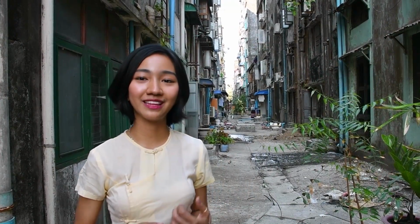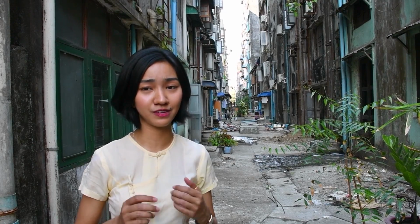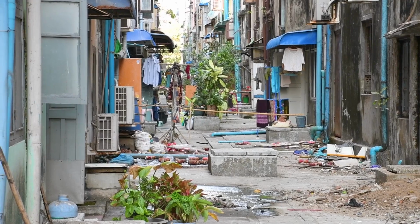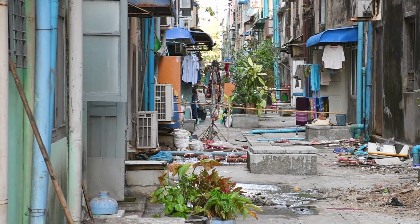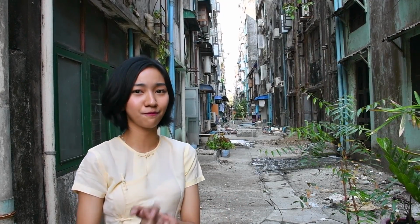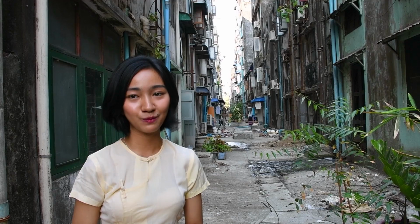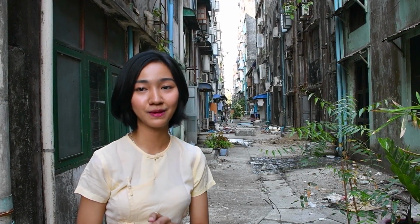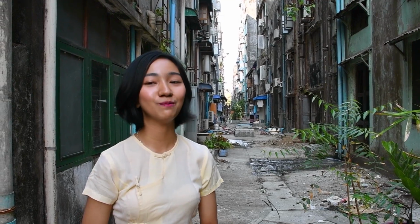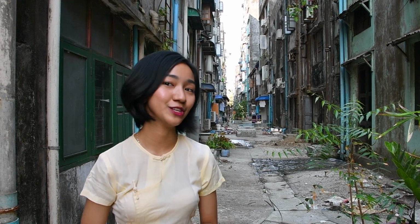Okay, now I'm here at the back alley. If you have seen our old video, you can see a lot of difference. As you see, some of the alleys are renovated and this one is not yet. So it's a typical alley, and here you can see a lot of weeds, and it's not even a safe place for your children to play in. So hopefully it will be renovated by Doe Eain, and I hope it's gonna be a really nice place to visit and also for children to play in.